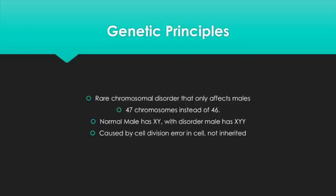XYY syndrome is a rare chromosomal disorder that only affects males. Usually, in a male, there are 46 chromosomes, and the sex chromosomes are X and Y. A male with XYY syndrome, as the name says it all, is a male with an extra Y, hence the XYY. The exact cause is not yet determined, but they do know that it is caused by a cell division error in the cell during meiosis.